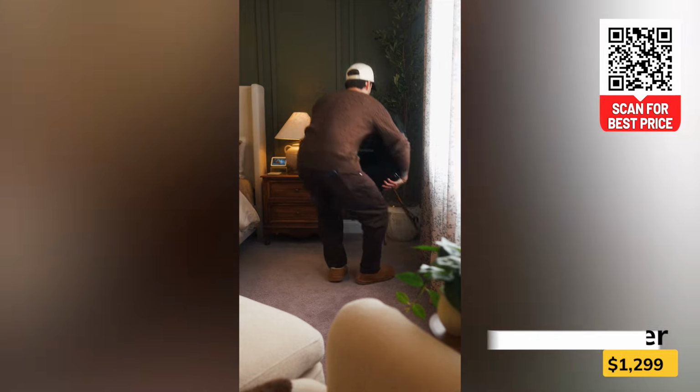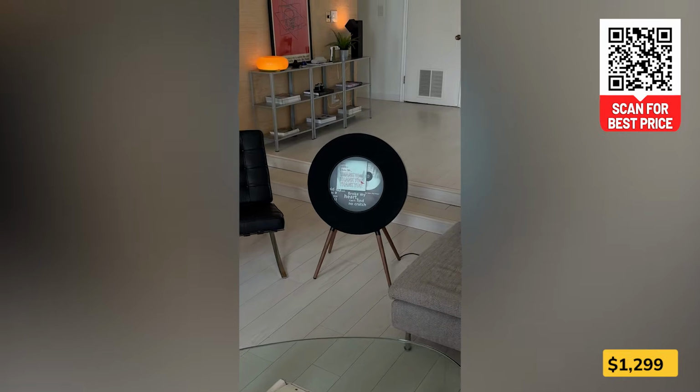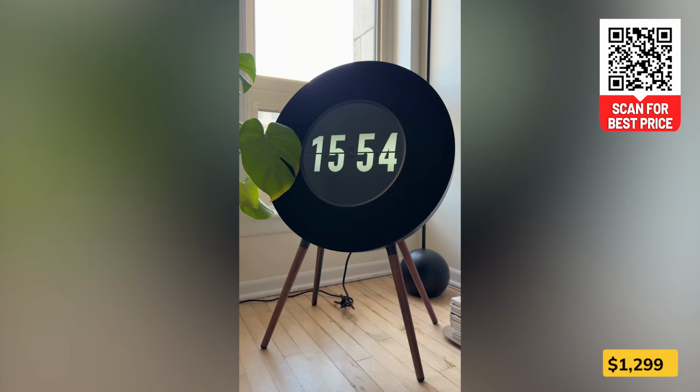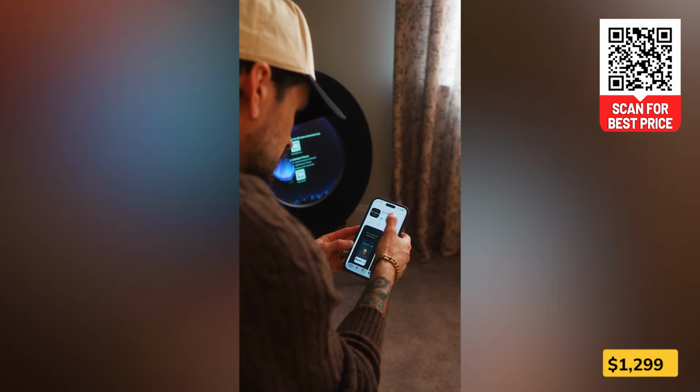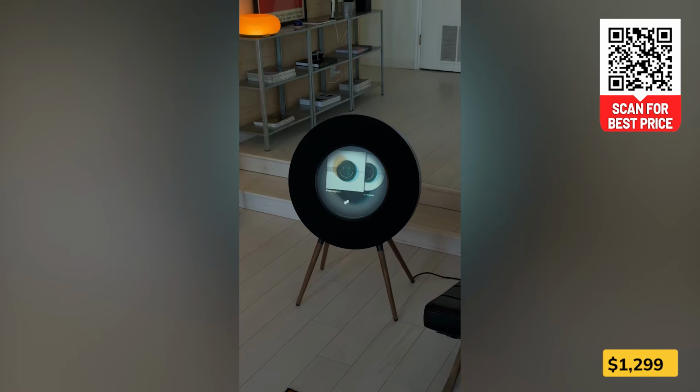Music shouldn't just sound good, it should look alive. This vinyl-style speaker turns every song into a visual experience with animated album art and moving lyrics. Rich stereo sound fills the room, giving you deep bass and clean highs you can really feel.